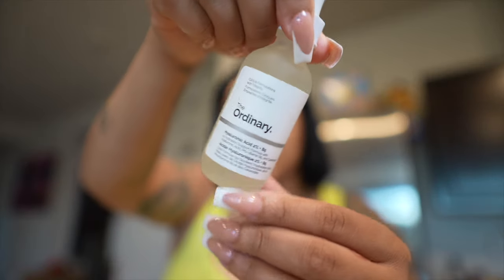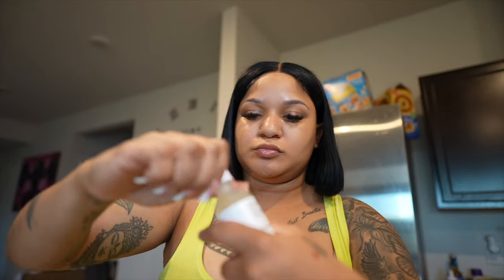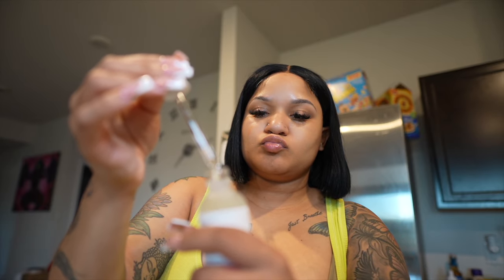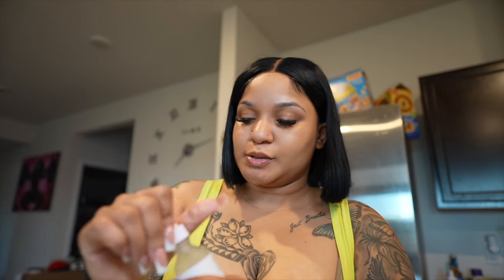Next, I picked up some more Hyaluronic Acid. Right now, I'm using the one from Good Molecules, but I ran out, so I probably have like 2 drops left. So I was like, okay, I'll just pick up the one from The Ordinary. This was pretty cheap as well. That's what it looks like. Your typical little dropper bottle.